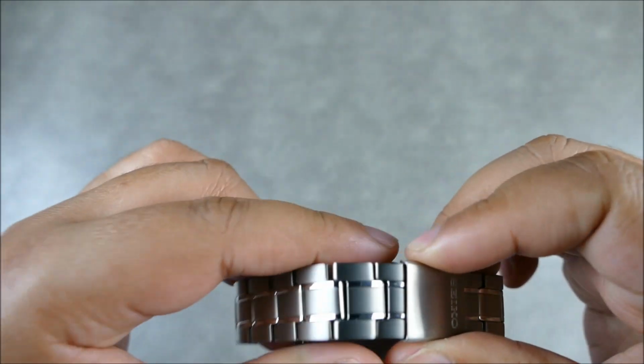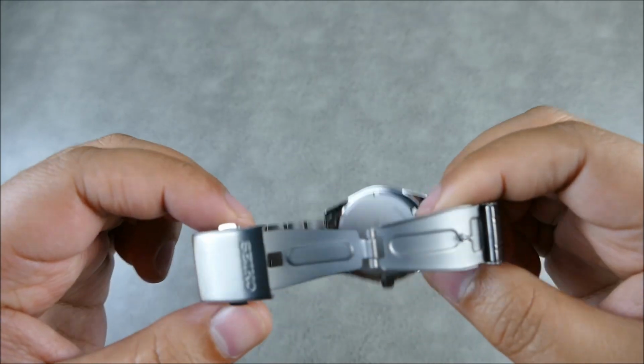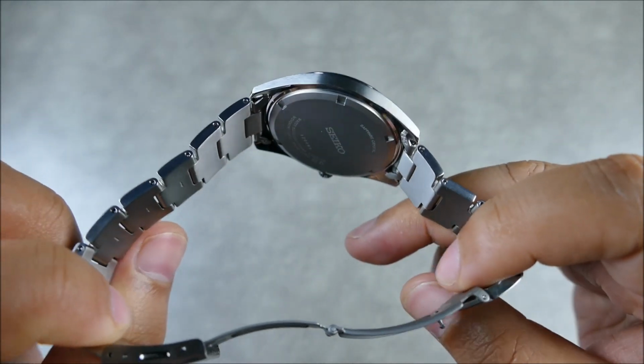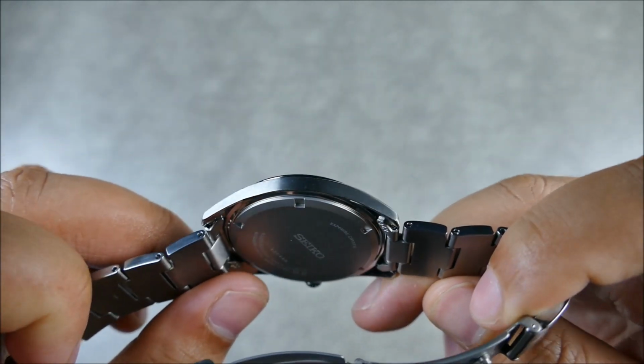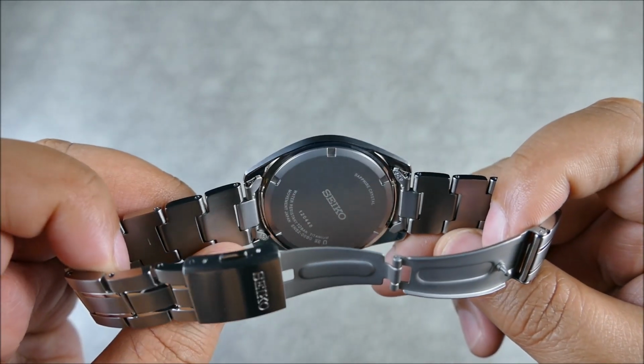As you can see, let me go ahead and pop the clasp open. Stamped affair, just like you would expect at this price point. But very, very nice, guys. Look at that case back. It is honestly butter on the wrist.